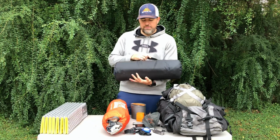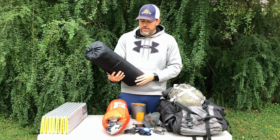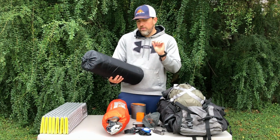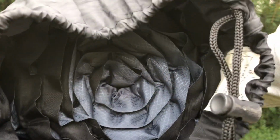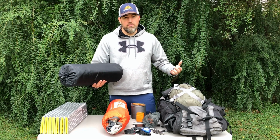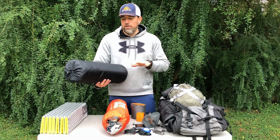The other kind is like this one. This one is an inflatable one. It's got like a little bit of memory foam in it, but it also is inflatable. And so you let it out, you undo the valve, and it slowly fills up with air, and then you take a couple minutes and blow it all the way up.